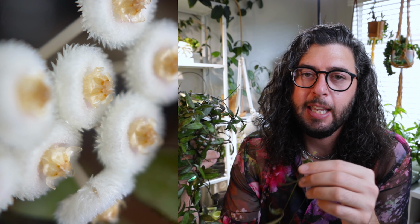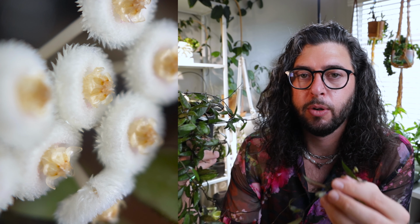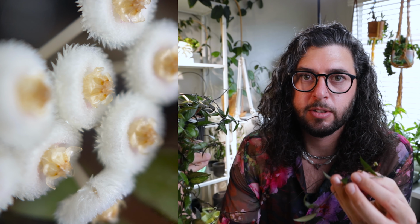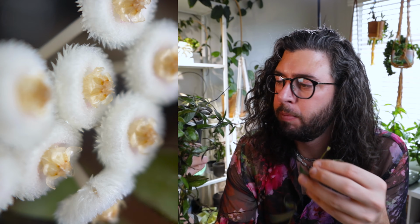The corolla is bright, bright white, and the inside, the star shape, the corona, is almost like glass. It looked like crystal. It was transparent. It was beautiful. It's only bloomed once for me, but the bloom is rebudding right now.